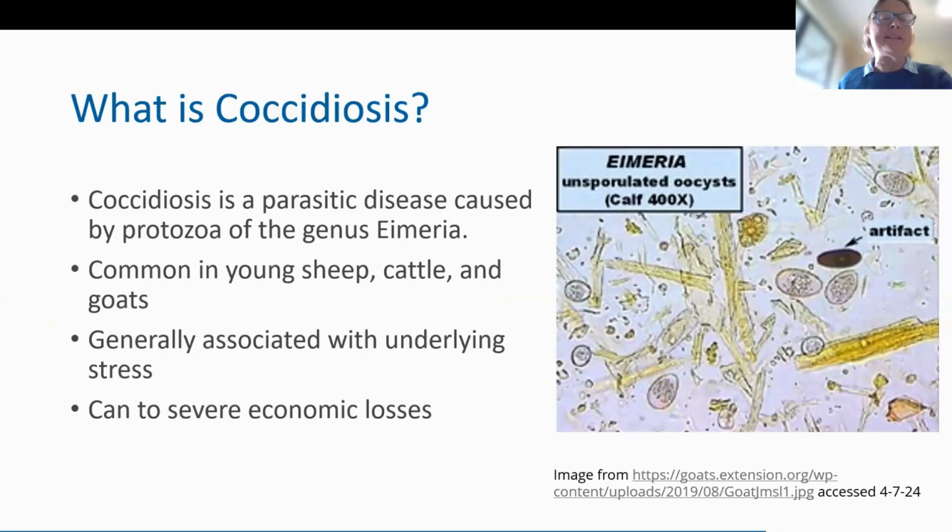Coccidiosis is a parasitic disease caused by a protozoa, and the genus is called Eimeria. It's really common in young sheep, cattle, and goats, but clinical disease is generally associated with underlying stress. If an animal just gets exposed to a small number of coccidia, generally they will not get sick, develop an immunity, and we don't see this generally in older animals. But when we do get a big outbreak, it can lead to severe economic loss.